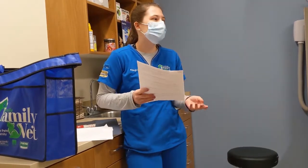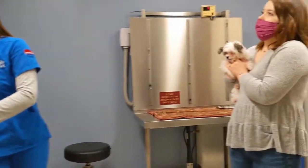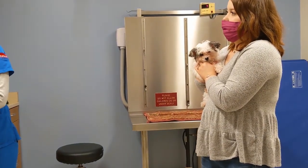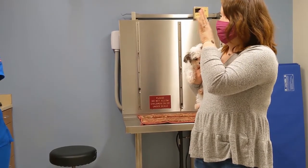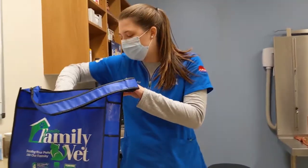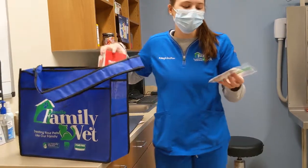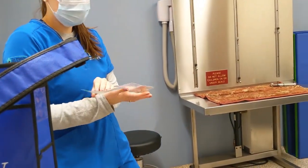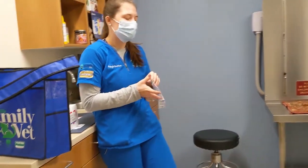So we want to keep them on a flea and tick preventative year round. I know there's a pill for the flea and ticks. I know, but I know he's probably too little. Yes. Right. So I actually have here our samples. So we always start them off on the Frontline for fleas and ticks because it does say starting from 5 to 22 pounds. But it's safe for him even though he's smaller.